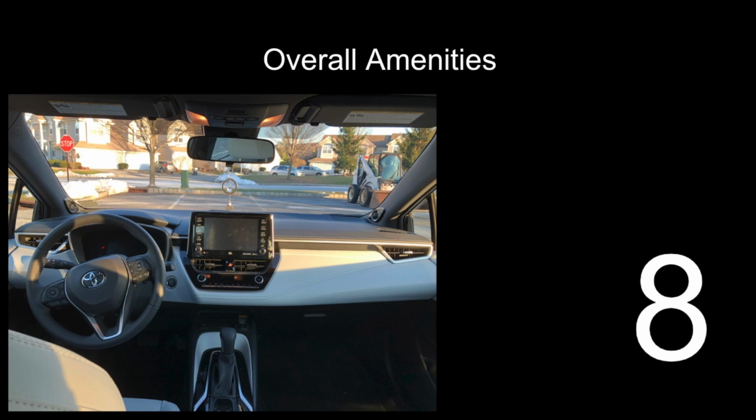And overall amenities on the Corolla is pretty strong. You have good tech, you have sport mode, you have cruise control, and all these other technological features that are starting to become mandatory in cars now. However, there's nothing bizarre or outlandish, but it is a modern car and it should have good features, which it does, so it gets an 8 out of 10 for the overall amenities.